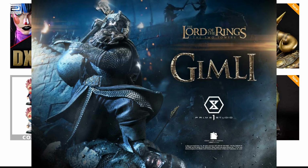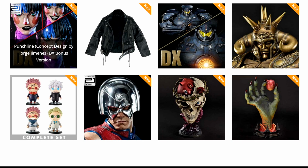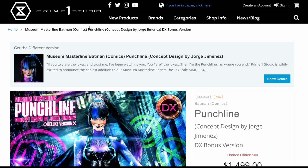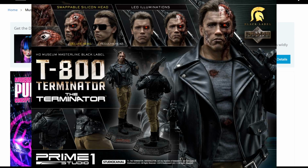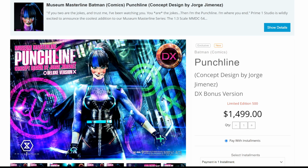And then we have Gimli, which in my opinion is fantastic for the Lord of the Rings collection. I like it. I think that collection looks amazing. But here we are, and the reason why we are here is Punchline, and that's what we're going to cover. Also, this leather biker jacket, I don't care about that. I think it's just a gimmick there. It's nice, but they should have given that with the piece, instead of just giving you something else to purchase. And of course, they have done other things like that.